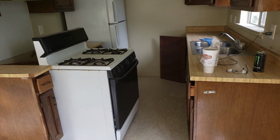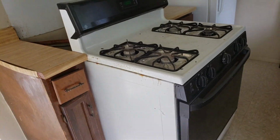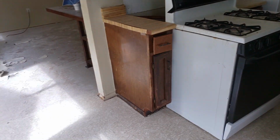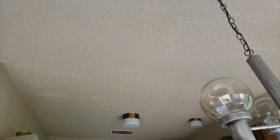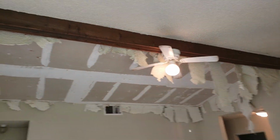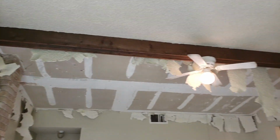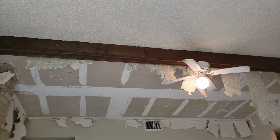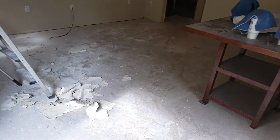Lower cabinets are gonna get demolished, replaced. Appliances gonna get cleaned up. Light fixtures can be swapped out. Ceiling fan as well. That beam is gonna get painted. New flooring, new base.